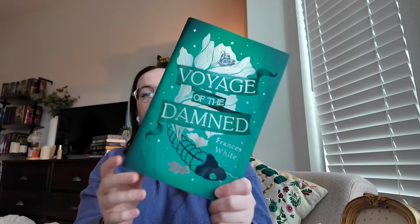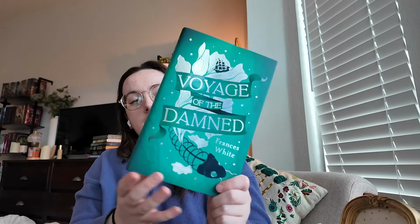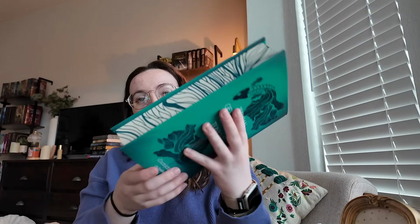But I also got the Illumicrate book for, is it this month? I'm not 100% sure. But it's the Illumicrate book that's most recently shipped out. So if you don't want to know, look away. But it is Voyage of the Damned. Look how pretty this is. Like, it is a gorgeous little book. I really like the color.